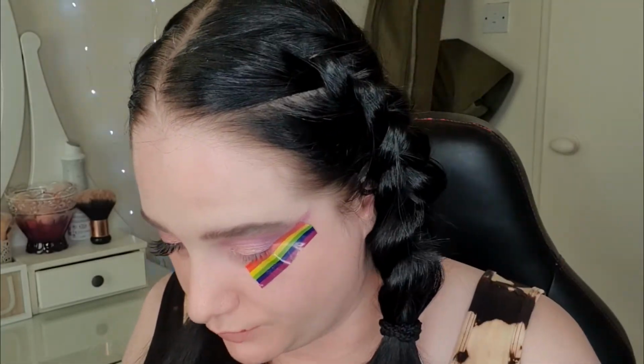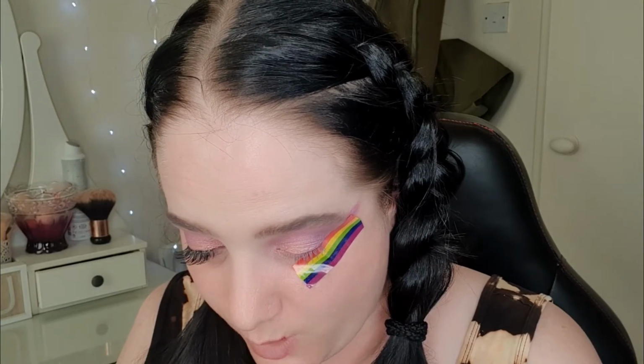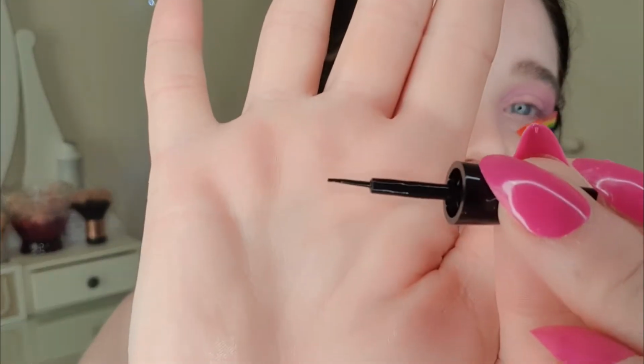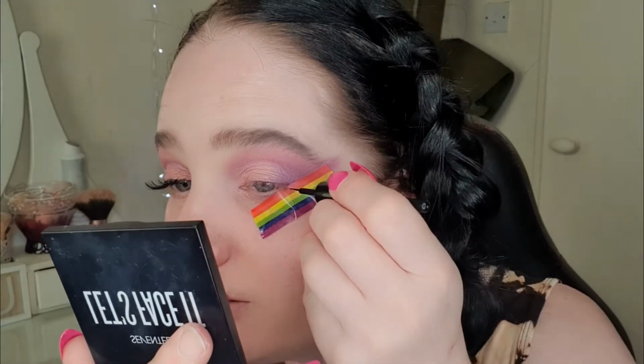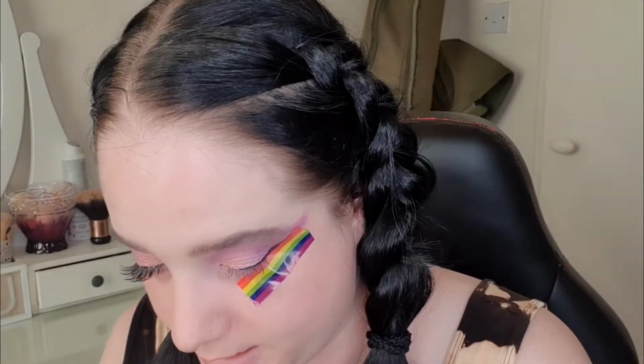I love this stuff. It is so nice and it's quite easy to work with because it's got a little flexible nib. Oh, look at me, a YouTuber. It's got a little flexible nib, so I find those really easy to do a wing liner. So I'm going to hold my breath and do the wing liner. And it's as easy as that, guys.